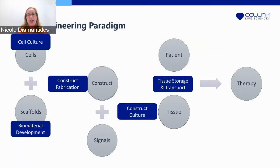So with that, I want to now shift focus a bit to bioprinting and how I think it can be really advantageous both in producing tissue engineered products on a lab scale and potentially creating them on a manufacturing scale in the future.